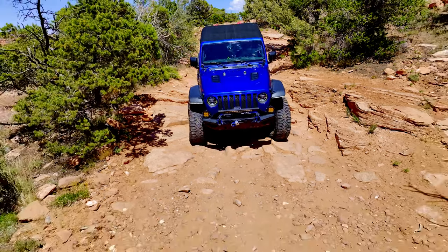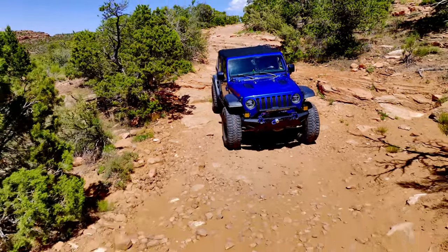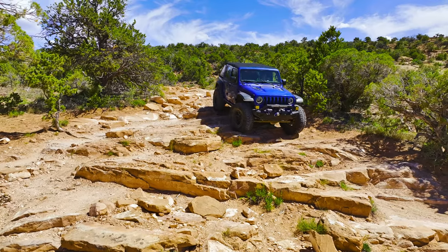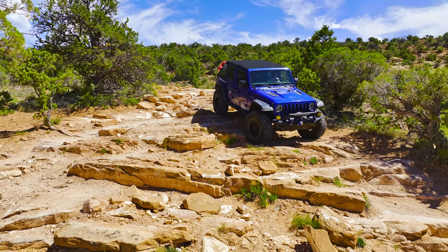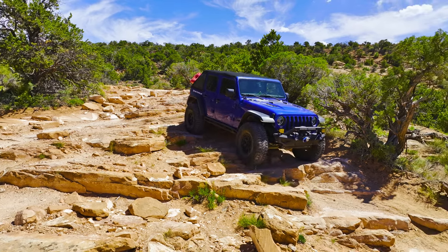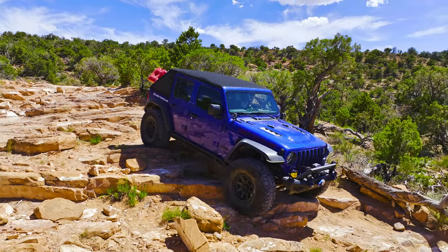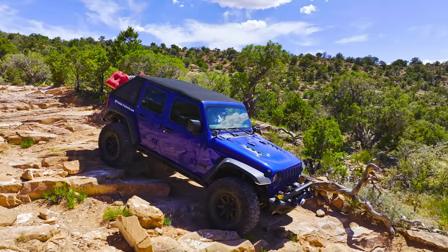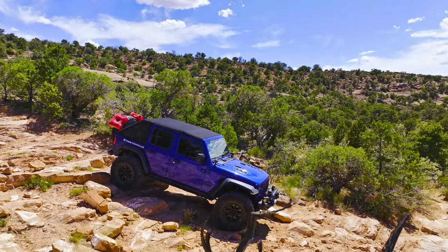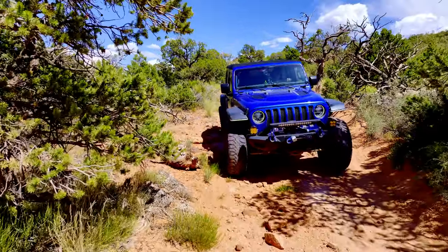Now, there are very few breaks along this trail, at most 30, 40 seconds before you're at another obstacle or some more rocks. If you don't like rough trails with a lot of rocks on them, you may not like Porcupine Rim. It's not like Hell's Revenge, which is basically smooth because you're on slick rock. This is some very rocky, rough terrain. And by the end of the day, you're gonna feel a little beat up. And then you have to turn around and do it all over again. So this trail will beat you up.